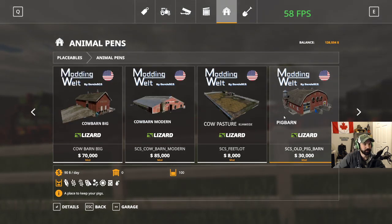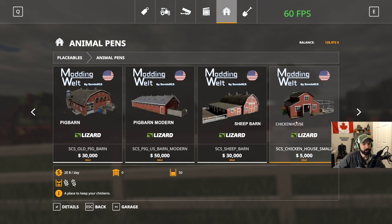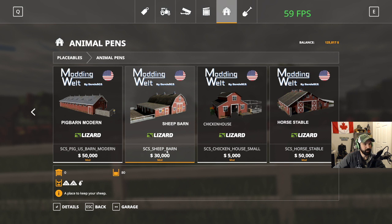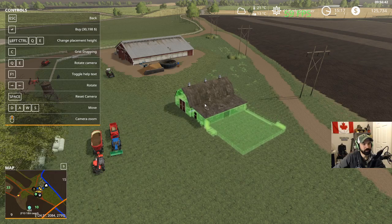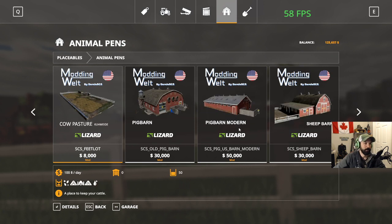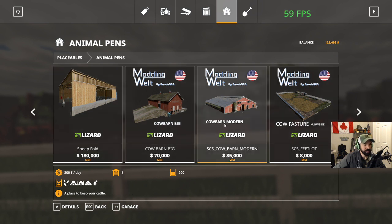Pig barn, old pig barn, modern sheep barn, chicken house, small. I can hold 50 chickens and 80 sheep in the sheep barn. Oh, that's quite small too. It's a lot smaller than I thought. Horse stable. That must be gigantic then, if I can hold 250 sheep. Cow barn.